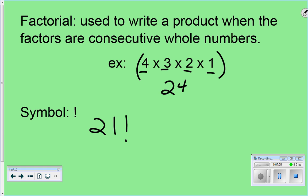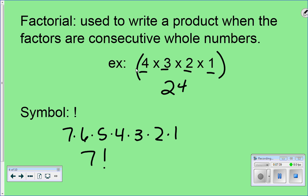Yeah, technically you would solve it, but maybe they would ask you something like this. I know this isn't in your homework, but I just want to show you what this looks like. Maybe they'd say, okay, if I have this, write that in factorial form. That's it. Okay. So whoever thought you'd see an exclamation point in math?